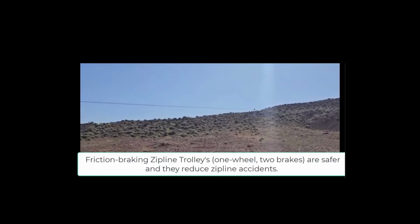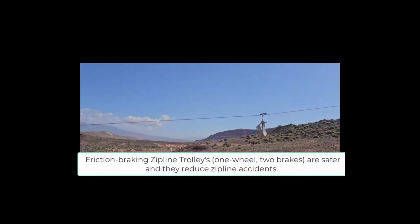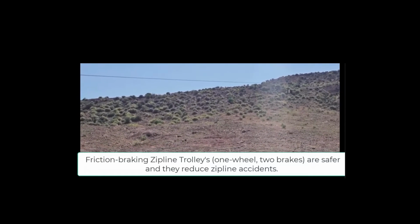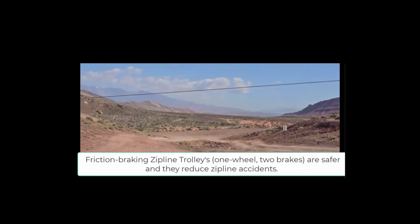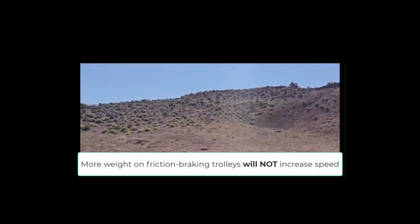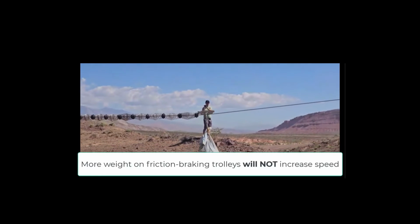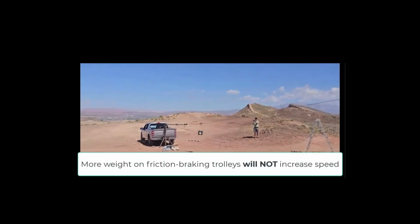Our 2022 version, which you see right here, has pin placements that allow you to adjust. So if you're coming a little short, you can move closer to the wheel and get it to come in a little closer. That's the nice thing. How many zipline trolleys do you know out there that you can make an adjustment to get it closer to where you want it to stop? And that's what we do. And the cool thing is, more weight is not a problem. We get it adjusted right, and all trolleys come in at the same rate of speed, or within a mile or two of each other.